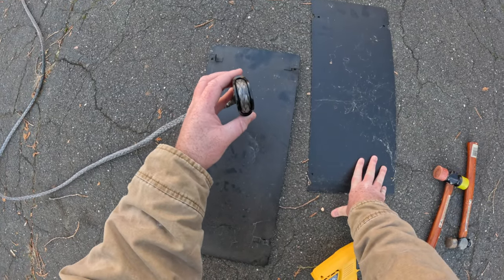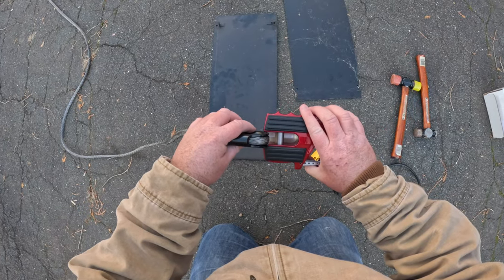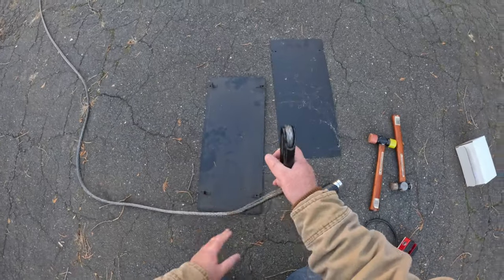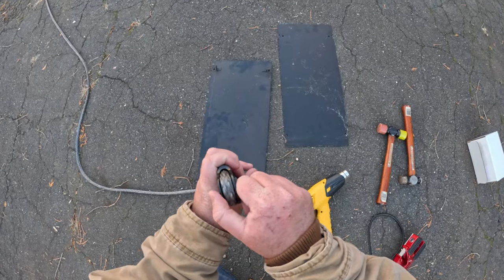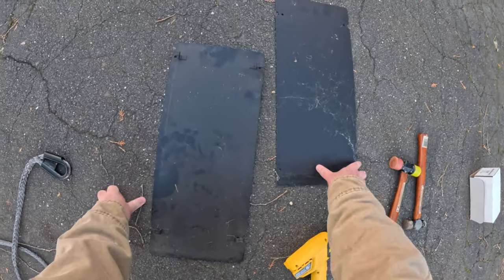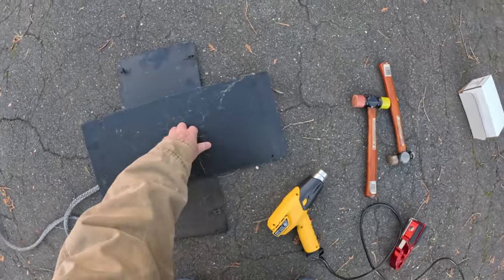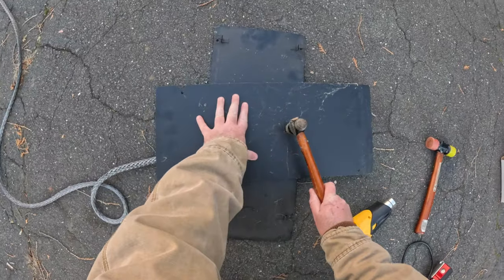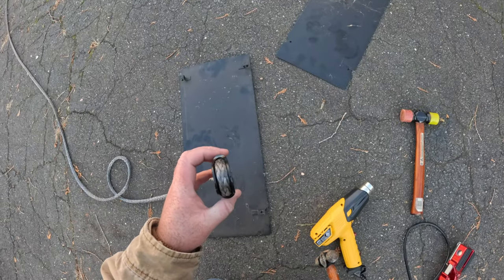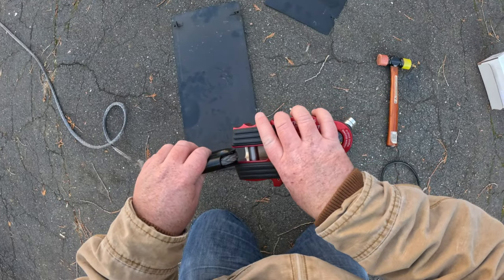Are we getting anywhere? I honestly don't think so. I will say, okay, so you should probably use a vise or something to get these together, or some sort of press. Guess what? I don't have a vise or a press. So that's why we're doing it this way. Metal hammer. Ooh, I think we're getting somewhere, guys. Yeah, we are. Okay.